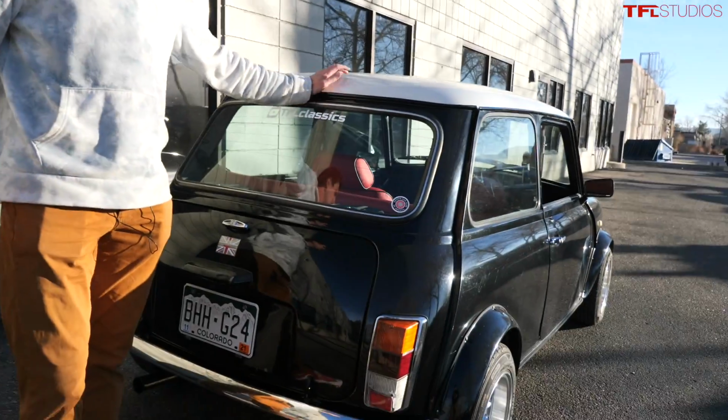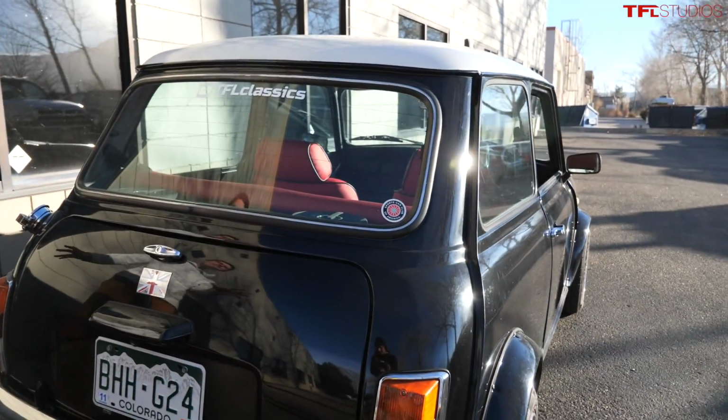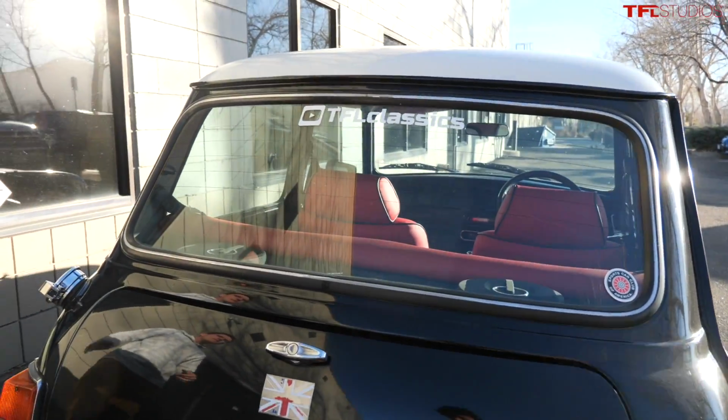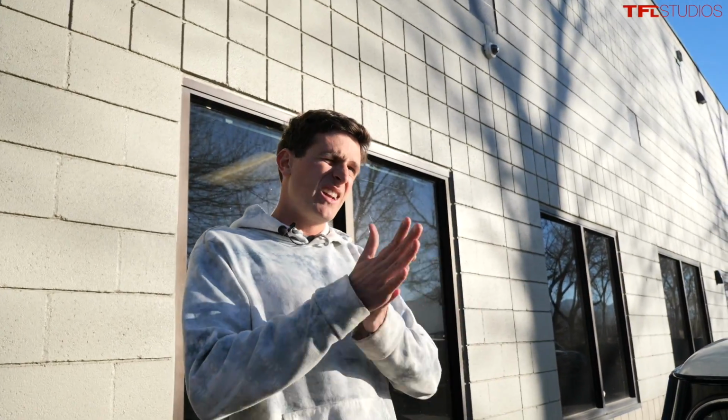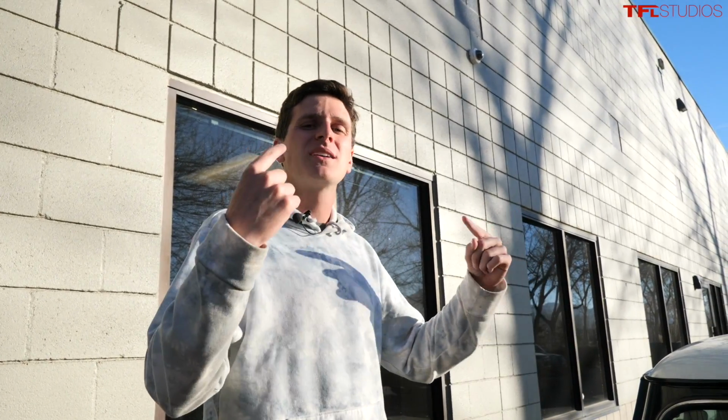The best Classic Minis, in my opinion, the most affordable way to get into a good one of these is to get one that's come out of Japan. So they built these from 1959 all the way up to the model year 2000. Anything 25 years and older is fair game to be imported. So we're looking at what, 1996. And for some reason in Japan, they went Classic Mini crazy in the early 2000s.